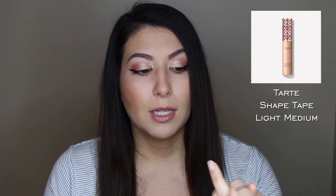We're going to be putting Tarte Shape Tape to the test against a drugstore concealer. Both of these I've used for a little bit, this one a little bit less time. This one is pretty old and it is looking a little sad. This is the Wet n Wild Photofocus concealer in the shade Light Medium Beige. And for the Tarte Shape Tape, it's the shade Light Medium. So both are kind of like light medium. This one says beige, this one doesn't. Both are a pretty good match for me.